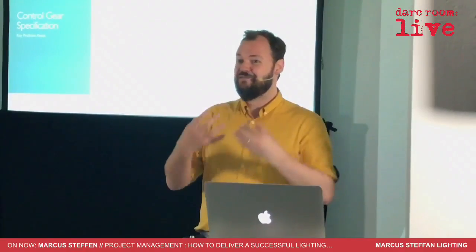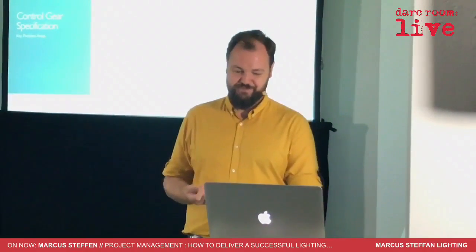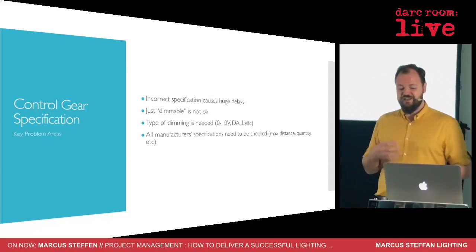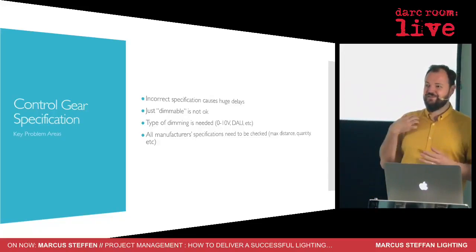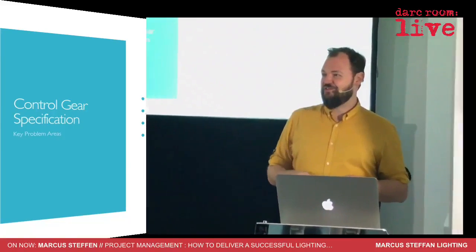We need to help specify this control gear to make sure that it's right within the project. So if we don't do this early on, it's not going to get done later on. It's going to cause huge problems. Okay? You need to check the manufacturer's specifications. Are there limits in distances? Because if you're going to put a fitting in the center of the room and you need to have remote control gear, how far away is that control gear going to go?